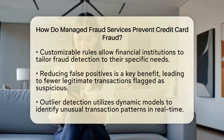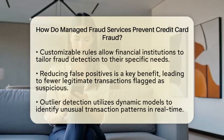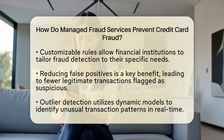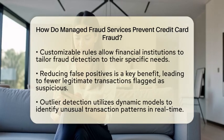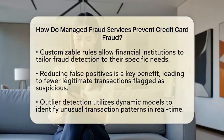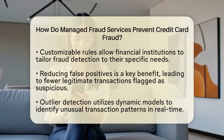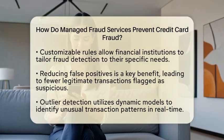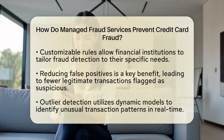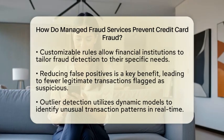Another important feature is customizable rules. Financial institutions can set specific rules tailored to their policies and customer behaviors. This customization helps reduce false positives, meaning fewer legitimate transactions are flagged as suspicious. It maximizes the chances of catching actual fraud.